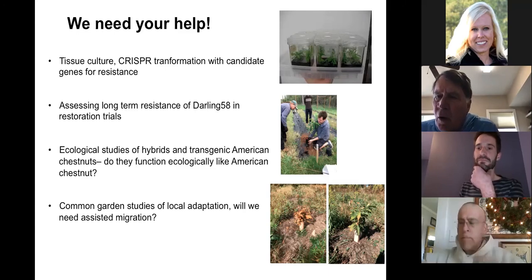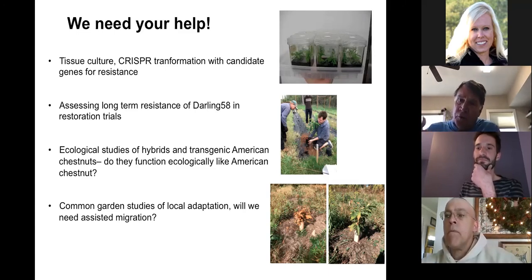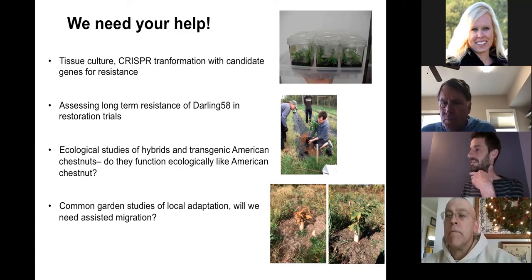Jared, are there any mature trees right now that are producing nuts in your groves on private land, or do you have to go and cut those trees down even on private land before they are able to produce? Oh yeah, there's a lot of places where people on private lands let us know that they have a flowering American chestnut, and we go and collect the nuts.